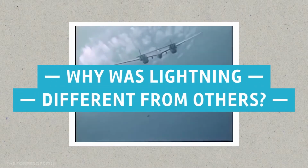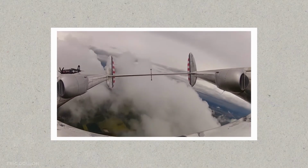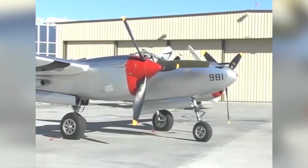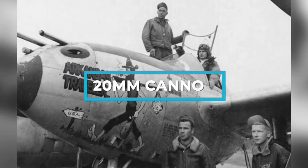Why was the Lightning different from others? The most distinguished feature of the P-38 was its pod fuselage and unusual twin-boom tail assembly. Initially an innovative approach to the original Air Corps twin-engine interceptor specification, it later would prove ideal for the long, over-water flights required in the Pacific theater. Operating in all major theaters, the design was highly flexible. The P-38 was adapted to photo reconnaissance, fighter bomber, and night fighter roles and excelled at each. As a fighter, the P-38's armament typically consisted of four .50 caliber machine guns and a 20mm cannon.